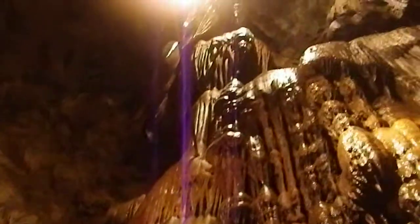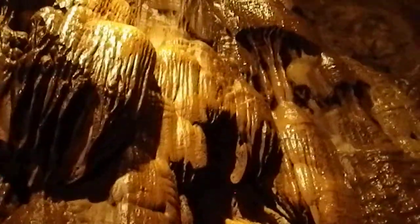Not too big down there. The biggest room is probably about this tall. You've got to eliminate some people. I've seen a guy like 300 feet tall, built like a football player, get through there, so he sure struggles anyway. But that's the quality tour.